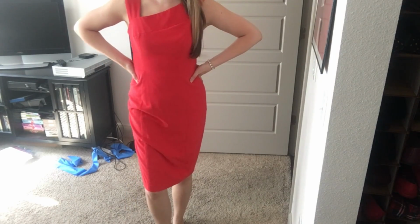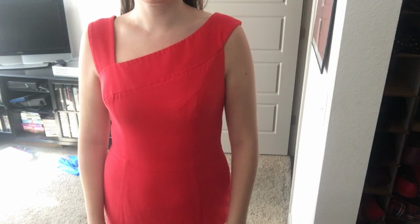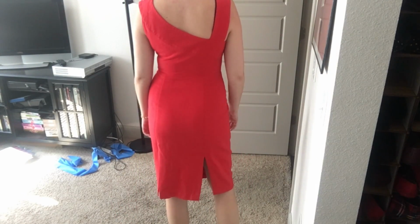It has this cool asymmetric neckline, and that is continued in the back as well, which you'll see in a moment. I do find that Black Halo runs a little bit small, partially because it is cut so close to the body. So if you are wanting to wear it in a more professional environment, you might consider going up by one size. I often do, but if you're wearing it out, then your usual size will probably still be comfortable and just a bit more of a bodycon fit.